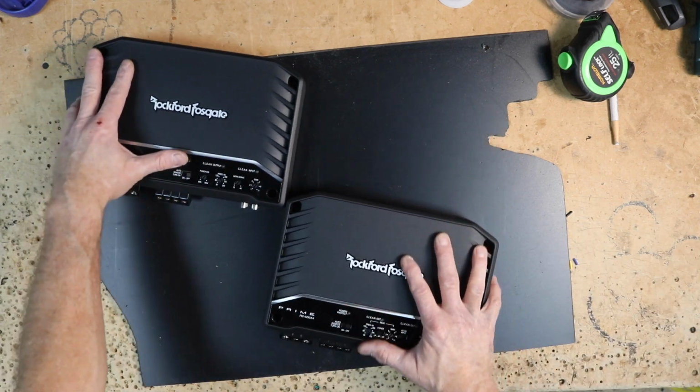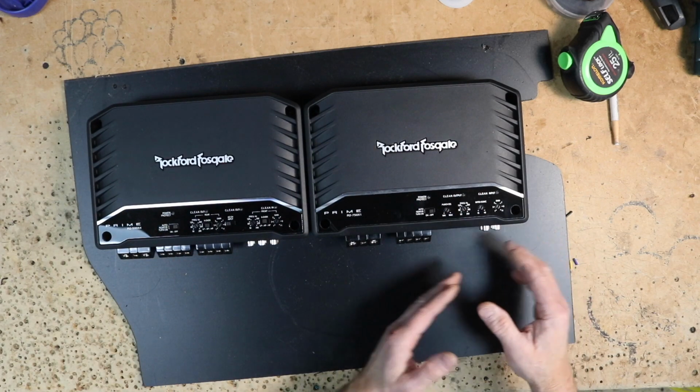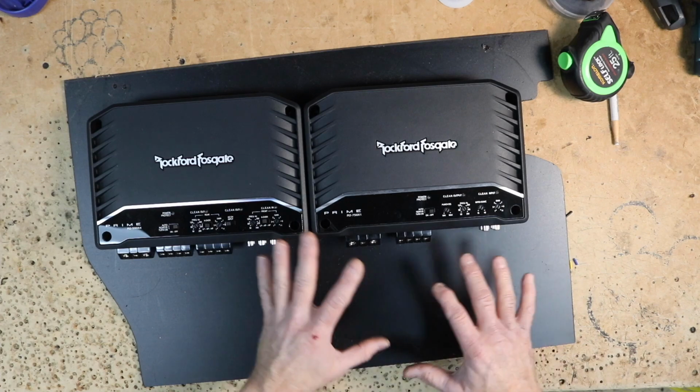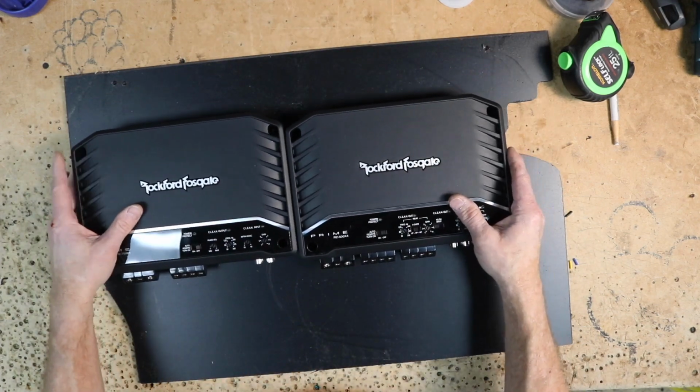If I put the amplifiers like this, then all that wire is going to pass in front of the power section here, and it just doesn't make any sense. So make sure when you're laying your amplifiers out, you take that into consideration.